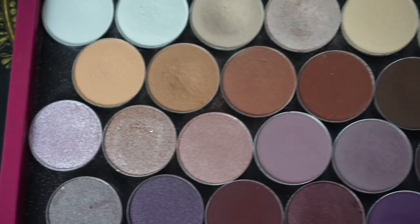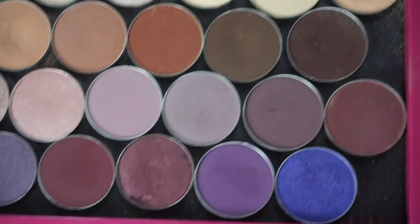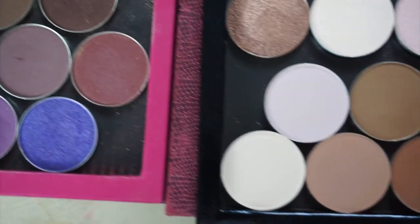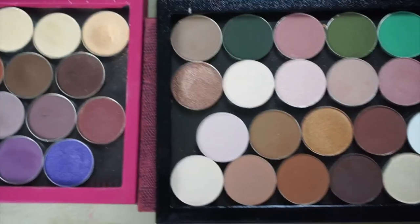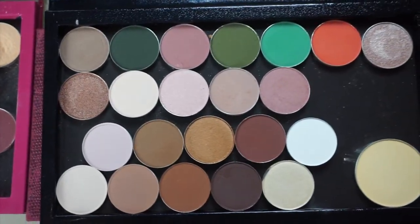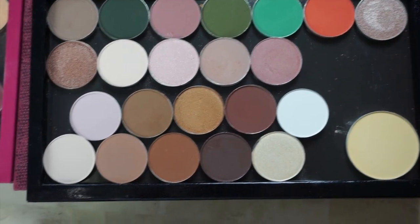Next, I have two Z palettes. One of the Z palettes is full of Makeup Geek eyeshadows, which is this one right here. And then the second one is half Makeup Geek, half MAC shadows. In case you didn't know, MAC shadows are now $6 versus the $12 that they were before. They are slightly smaller than Makeup Geeks, but they have amazing quality.